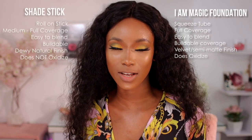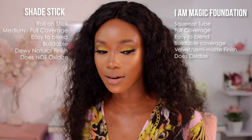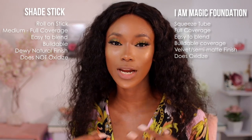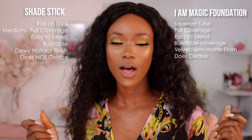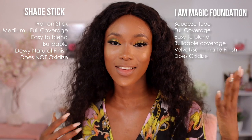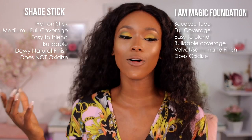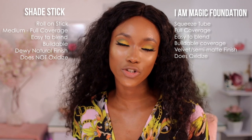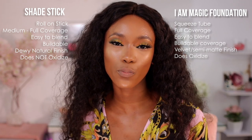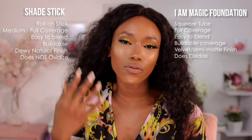Okay, so my final verdict on both foundations while comparing them together. In terms of blendability, they both blend out easy and they are both easy to work with when applying on the face. In terms of building it up, you already know the Eye Magic foundation is extra full coverage while the stick foundation is medium to full coverage. So if you want something for everyday wear, then go for the stick one.